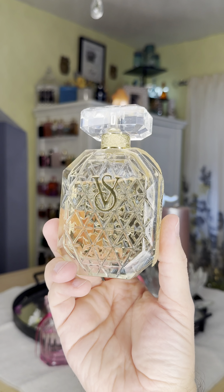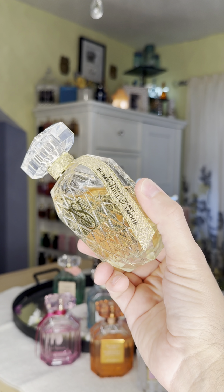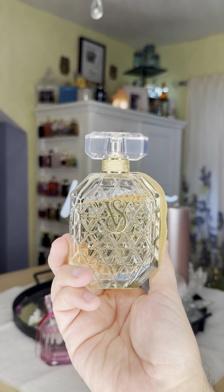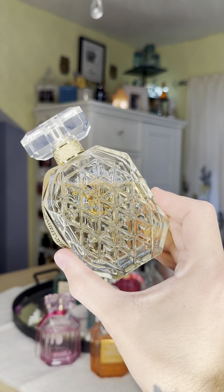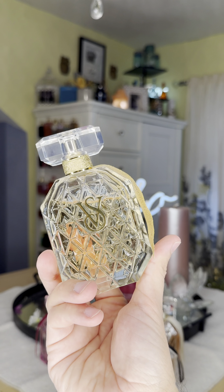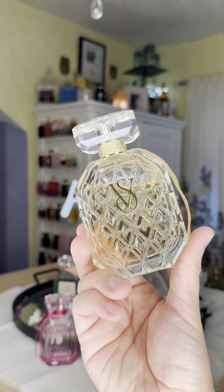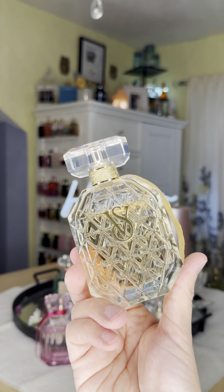Bombshell Glamour was released in 2023. At the end of 2023, it was kind of like their fall and their holiday scent. Love this bottle. One of my favorite bottles. It's just gorgeous. However, this one really upset me. This is more of like a Prosecco, peach, amber, peony scent.